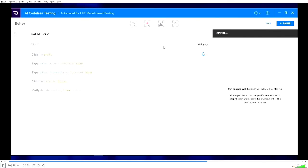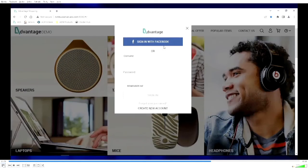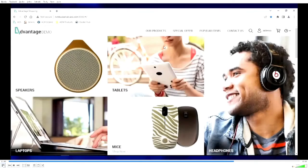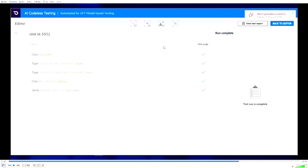Yes. So initializing, the test is going to run. It's going to pop up the login screen. It's going to type in my username. It's going to type in my password. And it clicks the sign in. By the way, in my test, it said click the login button, but the button said sign in, and it still worked. Apologies. So my test is done.